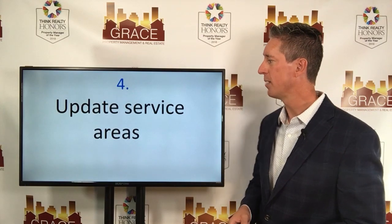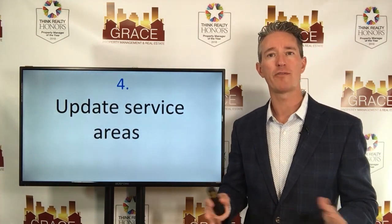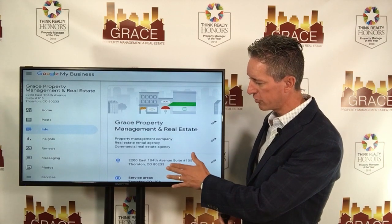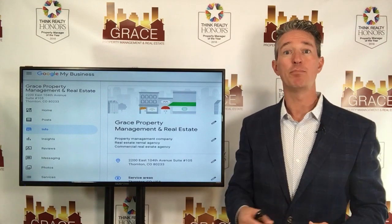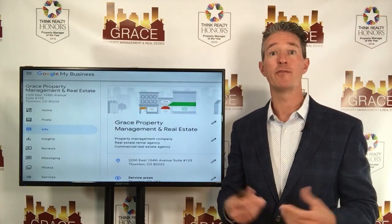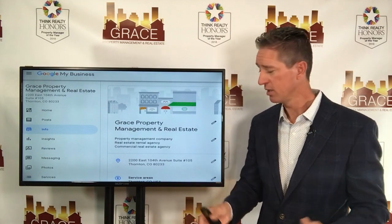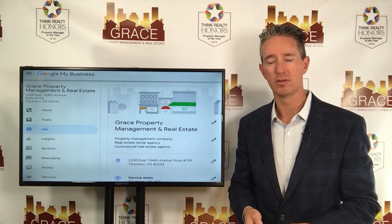Number 4, you want to update your service areas. See, Google wants you to tell them what geographic areas you work in. So if we go back to our listing and scroll down a little bit further, right underneath our property address, you see this says service areas. You'd hit the edit button, and you can put in whatever cities and towns that you service. We're in Denver, so we put in Denver suburbs. We don't just put in Denver, we say Thornton and Westminster and Commerce City. What are the different sub areas that you service? And then Google's going to promote you higher in those areas when people are searching.